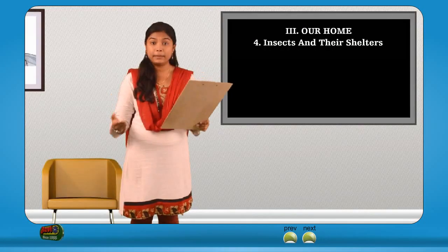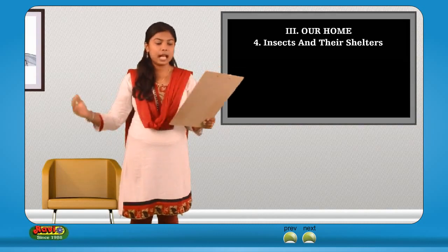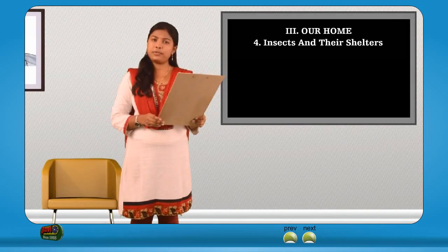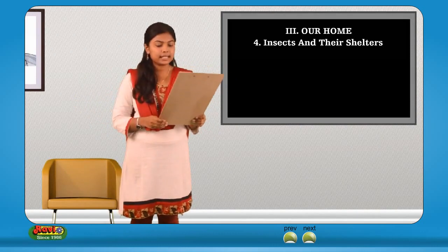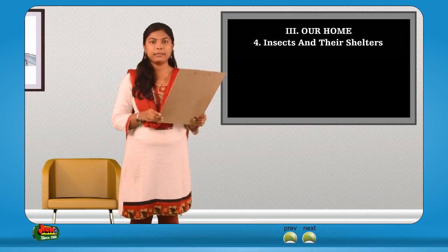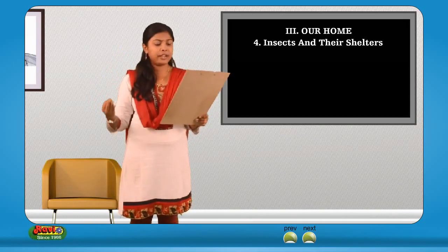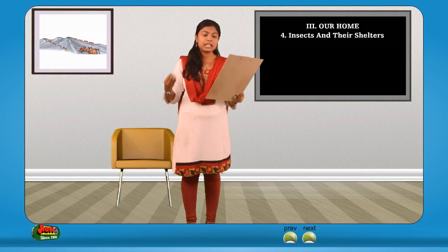4. Insects and their shelters. Hello, buddies. Insects are the most successful animals on Earth, and their ability to fly is a large contributor to this fact. Flying allows them to travel great distances in relatively short time intervals. Finding food, mates, and favorable habitats, as well as avoiding predation, are some advantages of flying.